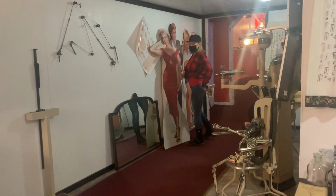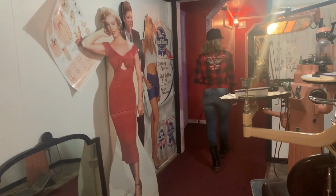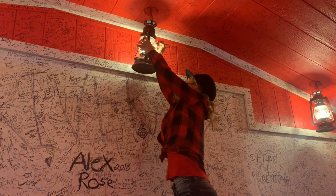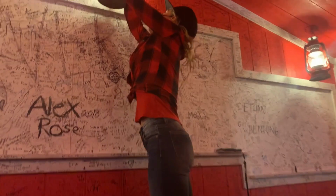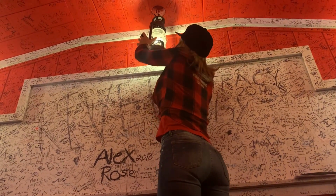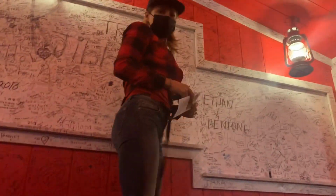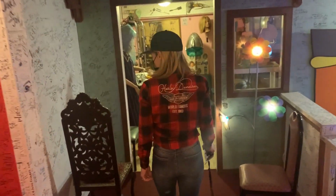Maryland's here. This is one of those things where you can write your name to show that you've been there. So I thought it would be really fun to write Meg's Motorcycle Journey somewhere. But almost everywhere was taken up. The only spot I could find that wasn't was on the light. That's pretty cool. Made our mark. I think it was the end of upstairs. I'm not sure.